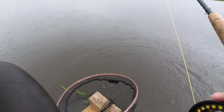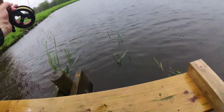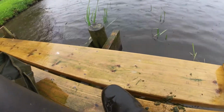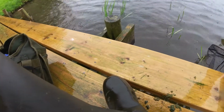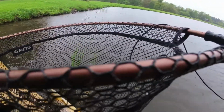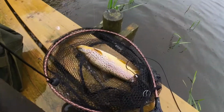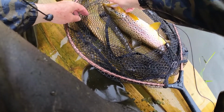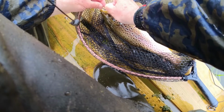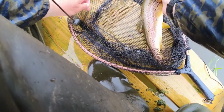Lost. A wild brown trout in Blencarn. There you go.